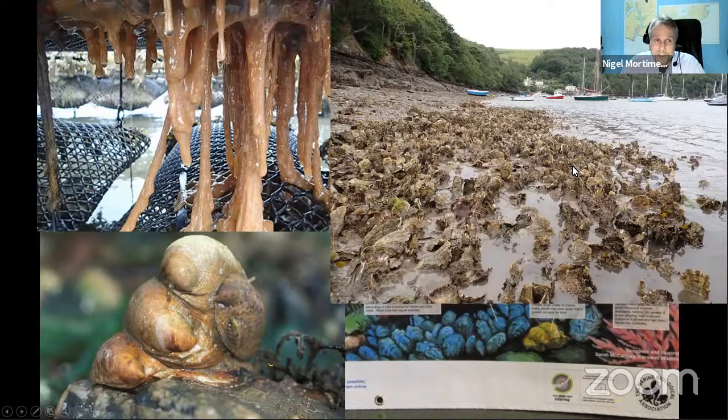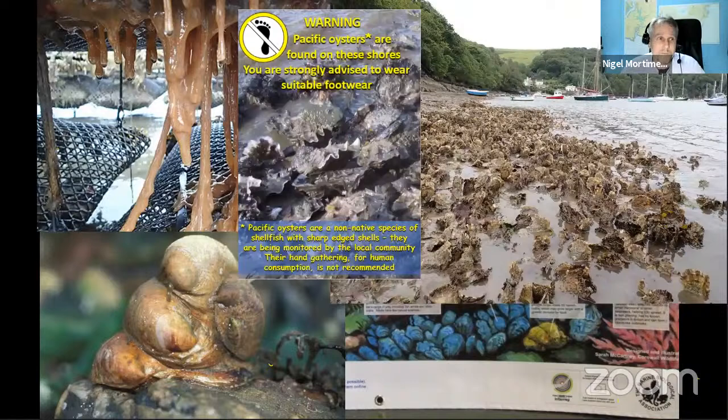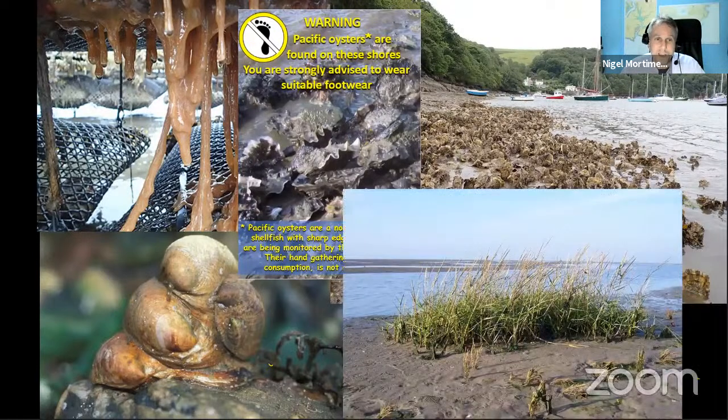The Pacific oyster, this is a photograph taken in the Yealm estuary, and the Pacific oysters here have gone so dense that the local community have lost the amenity of that part of the beach. And plants too, this is cordgrass. It was actually almost a man-made species. It was two natural cord grasses that were brought together and initially planted deliberately to try and protect shores from erosion.